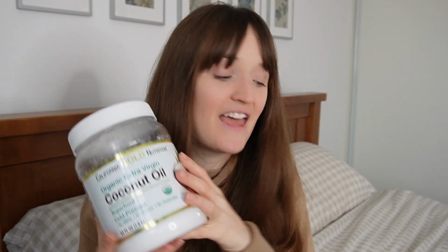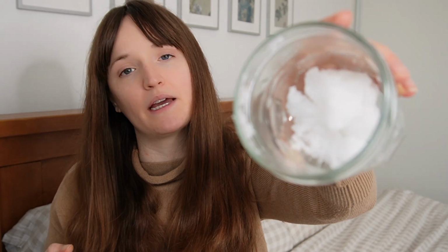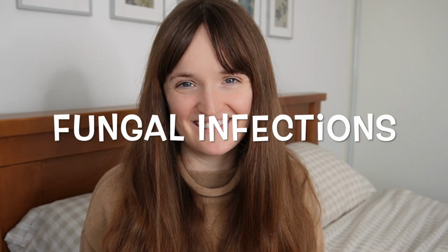One way that I do that is I buy my coconut oil in bulk. I buy tons of it and then I will spoon some of it into little jars, and I literally just have these all around my house, to be fair. And once you have it in a little jar, you can just dig in there, get a little bit, and moisturize when needed.